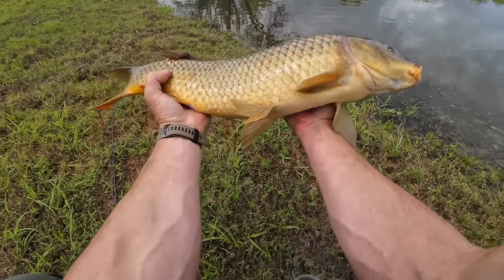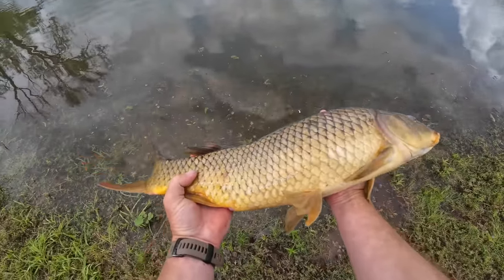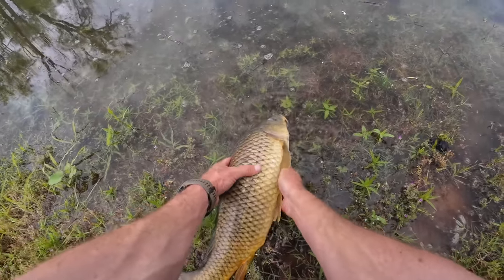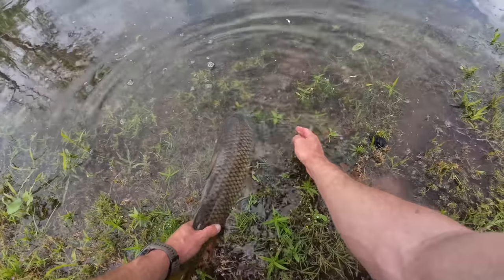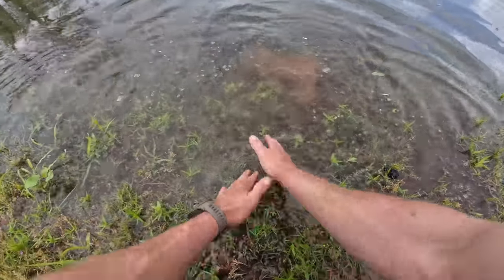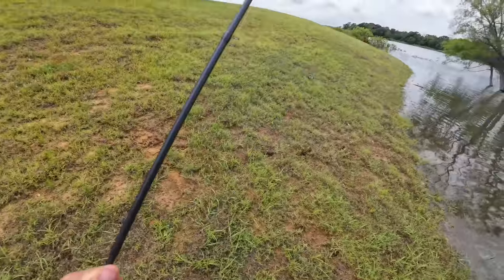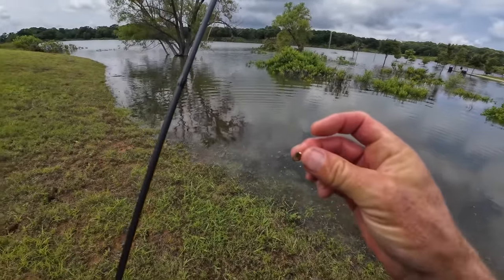Awesome. Really, really cool. I don't really love these guys when I'm bass fishing, but gosh, they are such a cool fish to catch on rod and reel. Just very smart. I'd say it's one of the smartest fish in the lake. There he goes. That was awesome. That just made my day, guys. PB common carp on a fly. My first common carp on a fly. And man, what a fight.